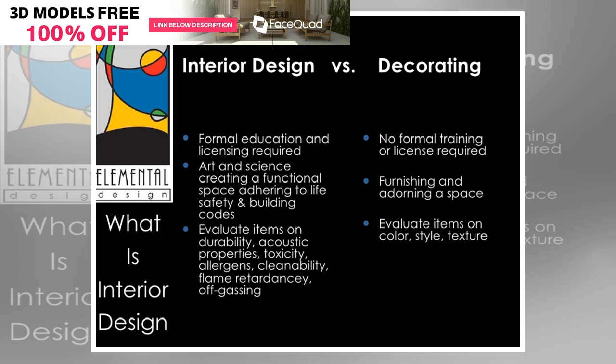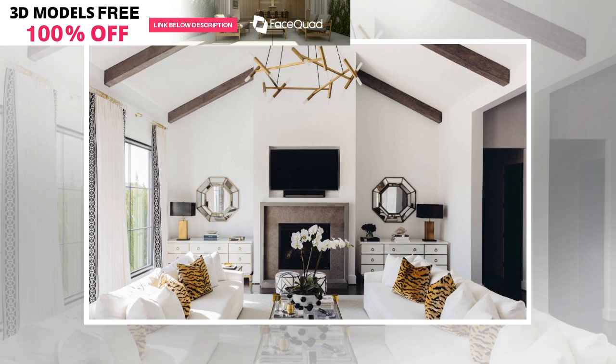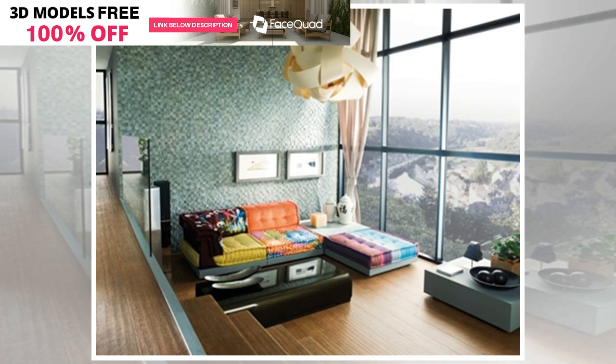One thing to keep in mind, every decorator and designer is different. This is only a general guide. You should research individuals in your area to see what services they offer. As always, we recommend that you do your best to look over design portfolios, read reviews, and get your questions answered before deciding who's the best fit for the job.